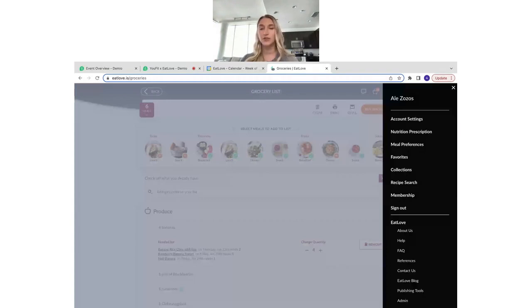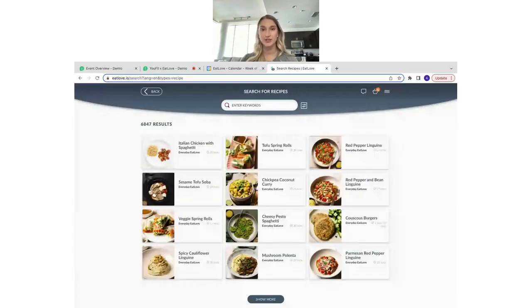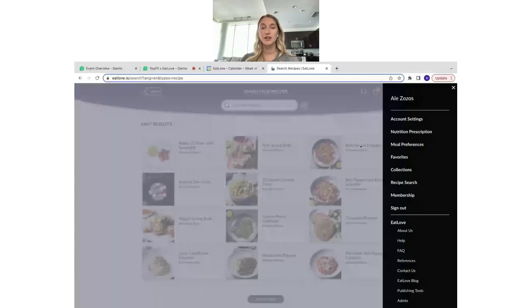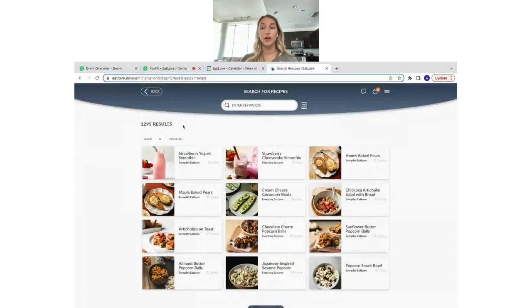The last thing I want to leave you all with today is we talked about searching for recipes, especially seasonal summer recipes with a snack, but we can do a lot of other things as well. So I go to my search recipe option over here and go to dish types, select snack, and hit apply, you can see that we have just under 1,300 snack options that would quantify as a snack.